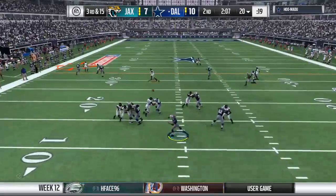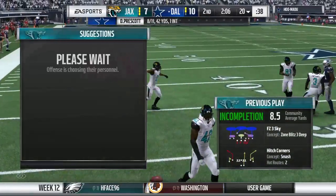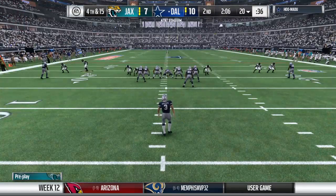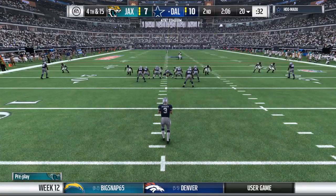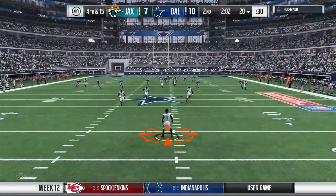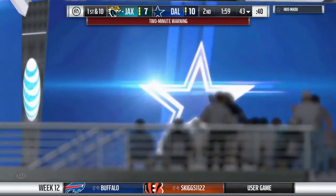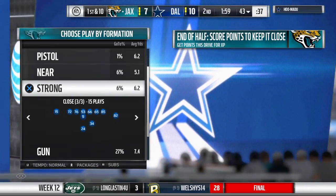Third and long for Prescott. And this is going to be incomplete. Let's give some credit to the defensive guys on that play. Able to bat that one away. Sure looked like they were trying to hit the corner route. And taken right at the 35. A minute 59 to go in the first half. We're back to Arlington right after this timeout.